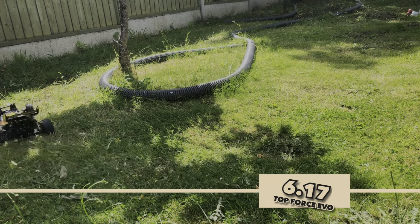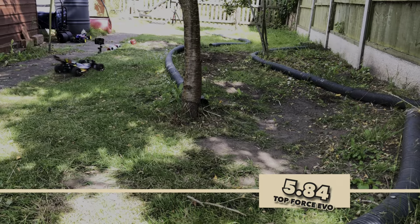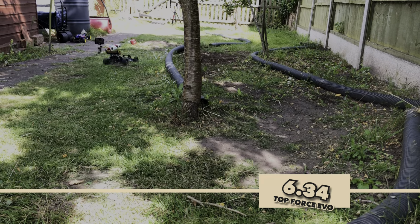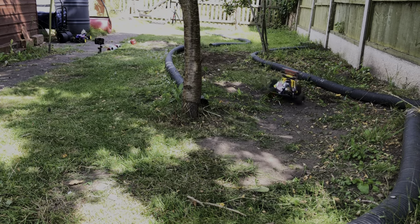That is insane, and a tyre smash. What more do you want? This is unbelievable. We are getting going on the Top Force Evo. I'm only five laps in. This is absolutely crazy. So we've had four laps that have been under 6 seconds so far.